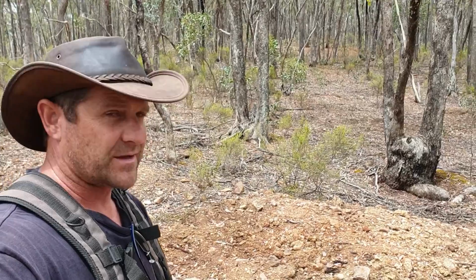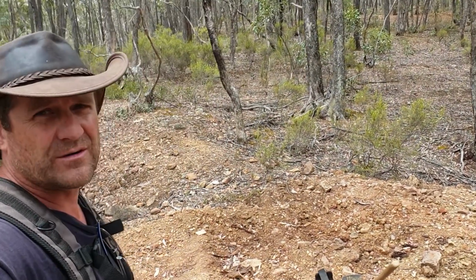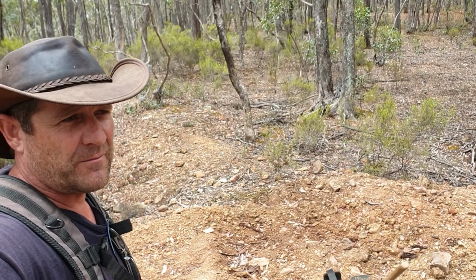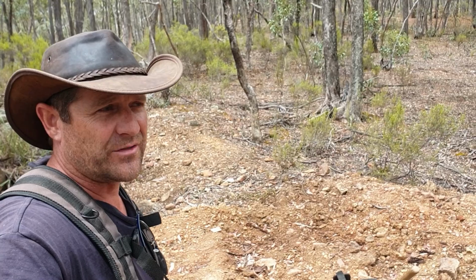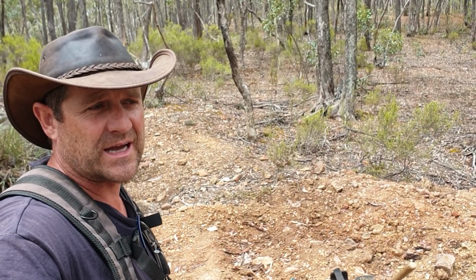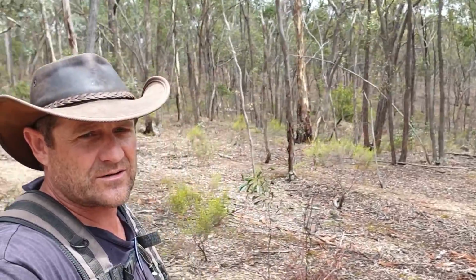So I thought I'd pop down here today, and with this little Sadie coil, give it a run over. Found this with a 12-inch elliptical, like one of the old grey nugget finders, so I thought I might come back and have a run around with Sadie today and see what we can pick up with that. So no worries, let's get cracking.